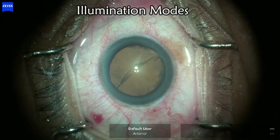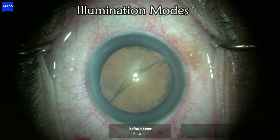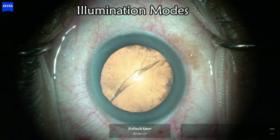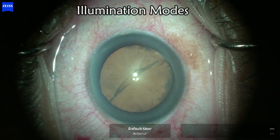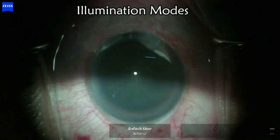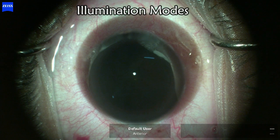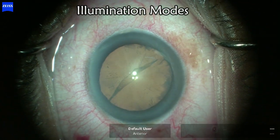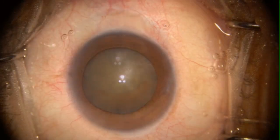In the majority of cases, both coaxial and oblique illumination is kept on, as seen in position 2 of the shutter knob. Turning it to position 1 blocks the oblique illumination, making the red reflex more appreciable, while turning to position 3 blocks the coaxial illumination. Position 4 provides pupillary block to avoid phototoxicity during surface surgery. Let us look at some clinical examples.